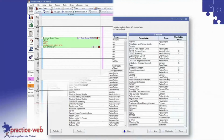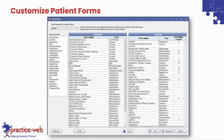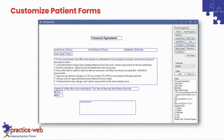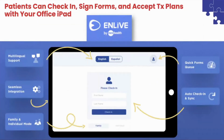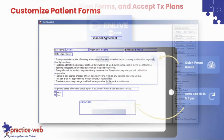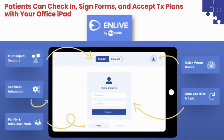Now, I want to mention that you can customize these forms by going to setup and then sheets. We have covered this in other tutorials and webinars, so I won't go over how to do it right now, but you simply go to the custom right side and pick whichever form you want to customize. You can change all the options and wording and add signature boxes and all that stuff. There's a lot you can do with customizing forms in Practice Web.